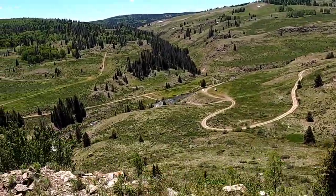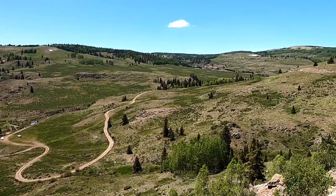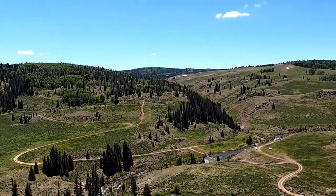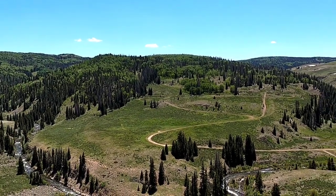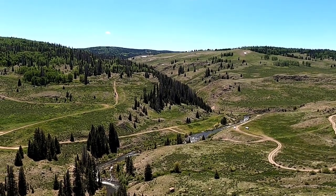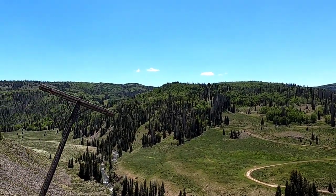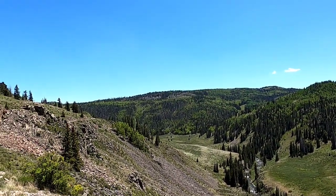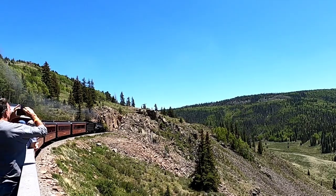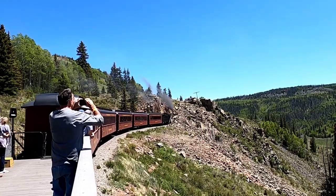So, they said this section here is supposed to be more scenic than the previous. And I'll tell you, the wind has really kicked up. So we changed from locomotive number 484 to 463, which I think is a consolidation or a 280.